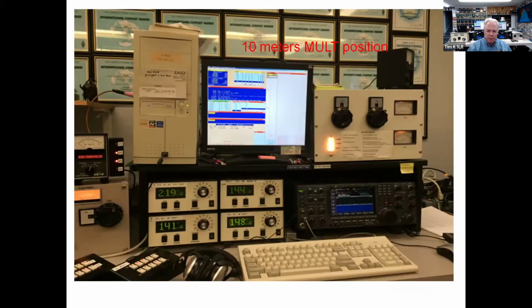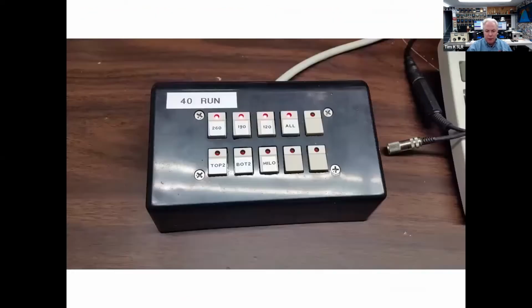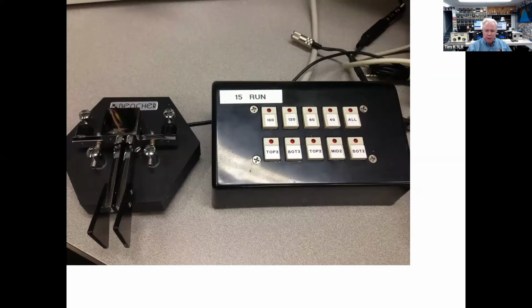This is the 10-meter mult position showing the 4 rotor boxes for the 4 antennas, switch, single band amplifiers. We have custom designed switches. This is for the 40-meter stack that is 260 over 190 over 120. And right now we're feeding all 3 of them. So 1/3 of the power is going to each one. And then there's an impedance matching transformer that takes care of bringing everything back to 50 ohms.